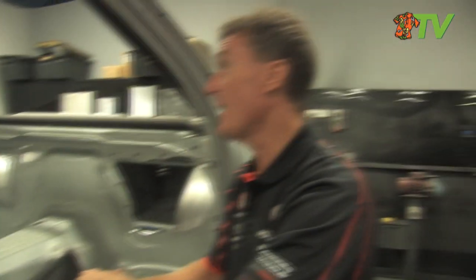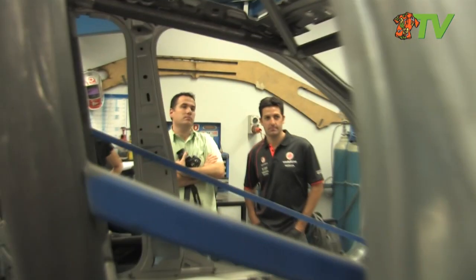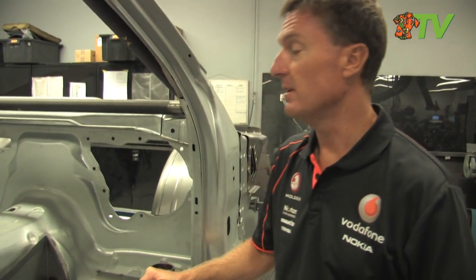This is our spare car. This will be ready to run. Jamie will be running this in Hamilton. Is that how soon we're going to get it? I think we're aiming to get it. Hopefully I don't need it, but I think their plan is to get you to use it in Hamilton.